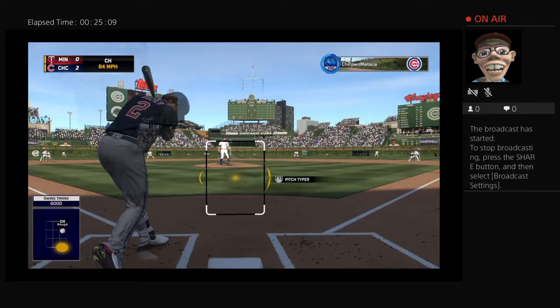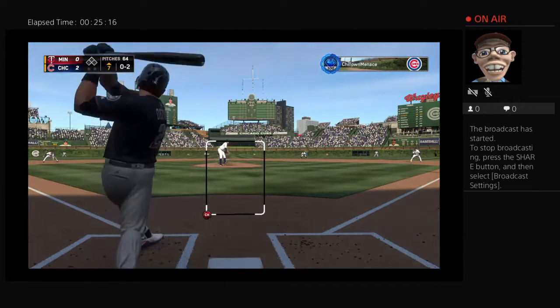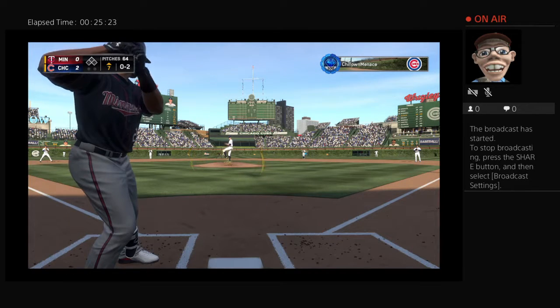Now he's over 70% first pitch strikes to hitters so far in this game. That's why he's deep in the game right now. Swinging, a ball hit on the ground, but this will be a foul ball, and it's still 0-2.